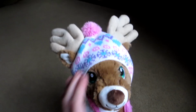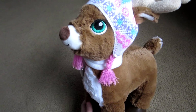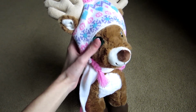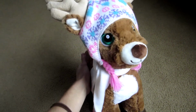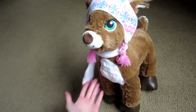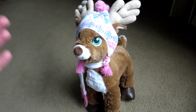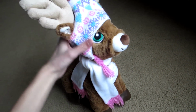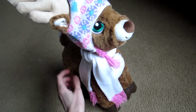Okay guys, I am home with the new little addition. I actually decided to name her Belle. I know it's not a reindeer name, but she's gonna be one of our Christmas decorations. And I just think, you know, Belle, wintertime, silver bells. I don't know. She just kind of looked like a Belle. But I got her this cute little hat and scarf set. I believe it was $7.